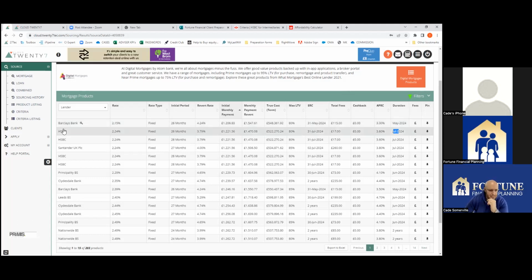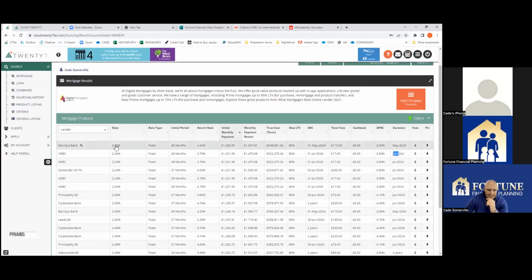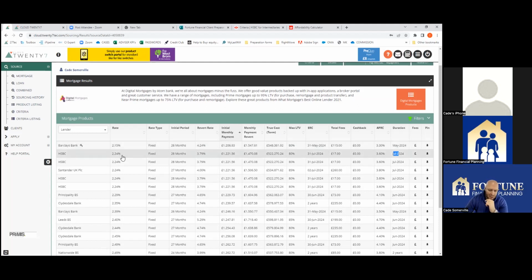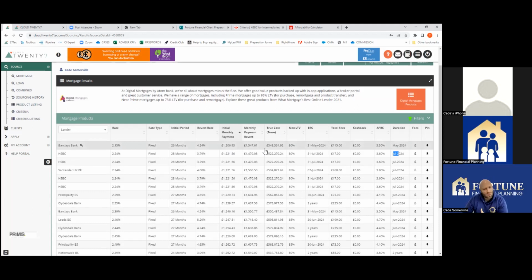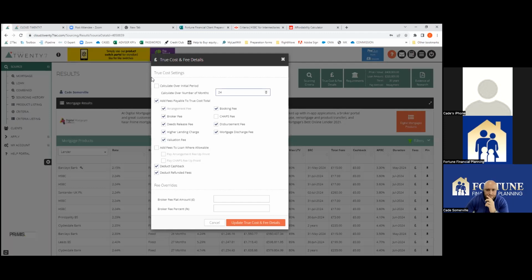we can offer that. The second thing we're going to do actually is work on something called true cost, because as much as this product here is the lowest rate on the market, what we need to establish actually is the most cost effective. And you're thinking, what does that mean? Well, actually, what it means is that as much as we've chosen there's no fee, no valuation fee, you can see there's elements of fees involved, whether it's just discharge fees, admin fees, things like that. So what we need to do is we need to establish which product is most cost effective. And we're going to do that over a 2-year period.